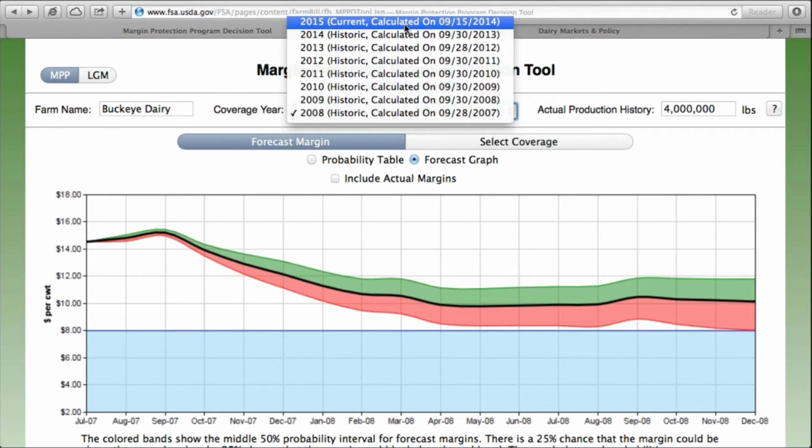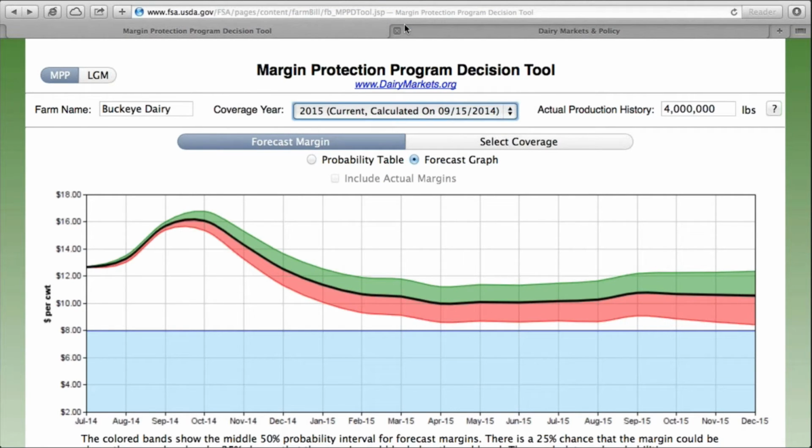So that was 2008, and look at 2015. Pretty similar. So farmers can use this tool to think about what the risks may be during the coverage year and make an informed risk management decision. And as you sit here in 2014 and you look at 2015, you may say to yourself, maybe I should get risk protection to lock in higher prices. And maybe LGM Dairy is an alternative there.